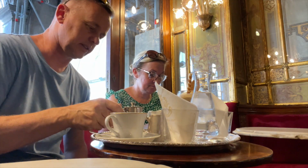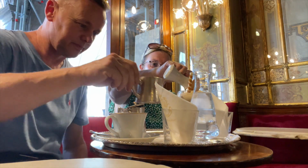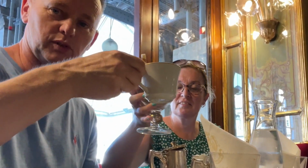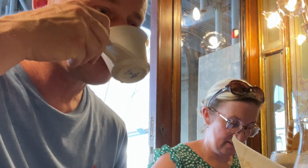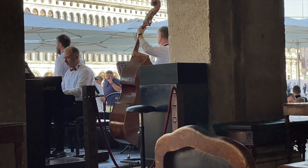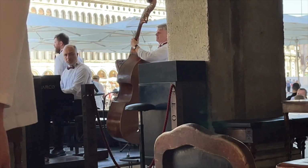Oh, that's a strong shot, that is. Oops. Ching ching. Is it ching ching? Good for me. Oh, delightful. Oldest coffee shop in, well, they say in Italy. So definitely the oldest in Venice. Over 320 years old. And the dearest. €35 for 2 coffees. But you do get a 5-piece orchestra playing to you while you're supping your coffee. An absolute delight.